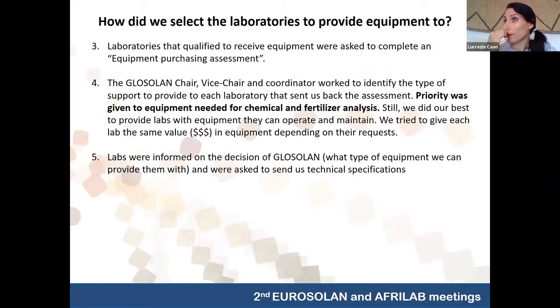So at this point, what did we do? Well, the GLOSOLAN chair, vice chair, and myself as FAO identified the type of support to provide to each laboratory that sent us back the assessment. Priority was given to equipment needed for chemical and fertilizer analysis. And still we did our best to provide labs with equipment they can operate and maintain. But not only that, we also looked at creating a balance so that we don't give, for example, $50,000 equipment to one lab and $1,000 equipment to another.